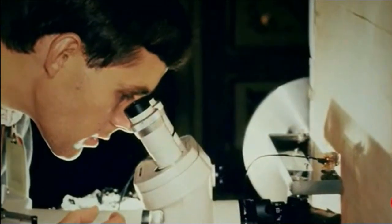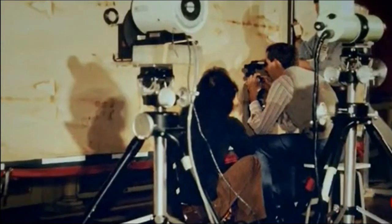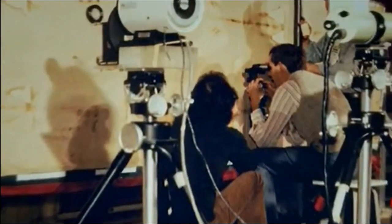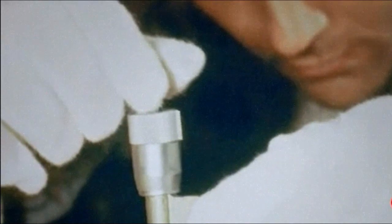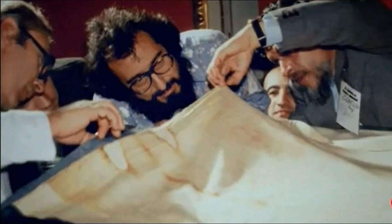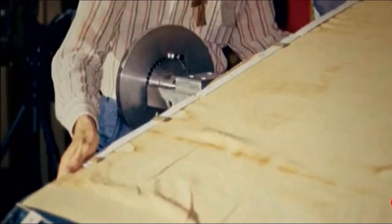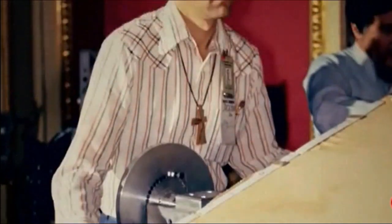Leading a team of 40 scientists, Jackson set out to investigate the shroud, using tools at the forefront of science. We really didn't know what we were going to find. Was this going to be a painting? Was it going to be something else? Working around the clock for 5 days, the scientists reached conclusions that seemed to advance the authenticity of the shroud and deepen its mystery.